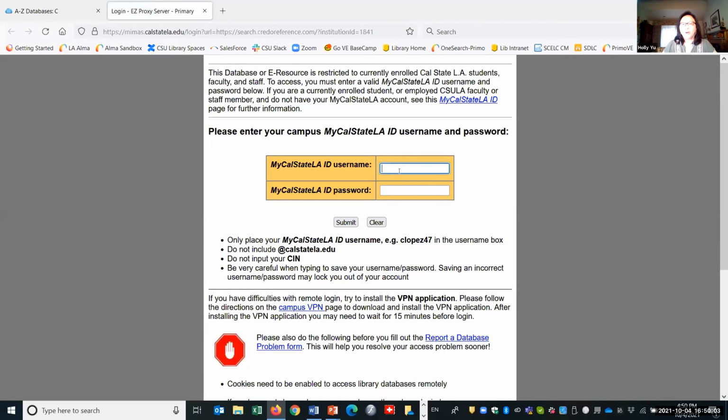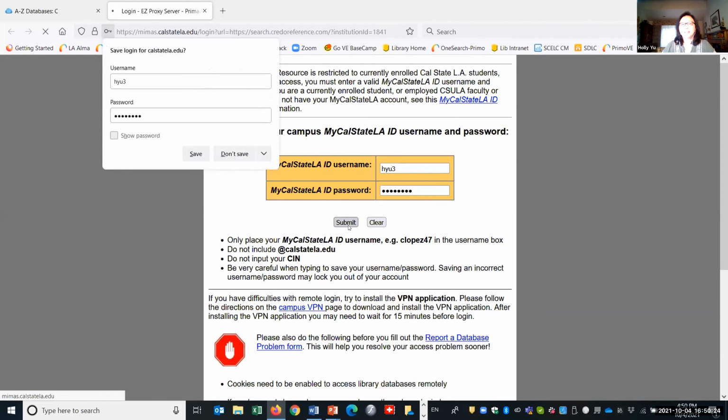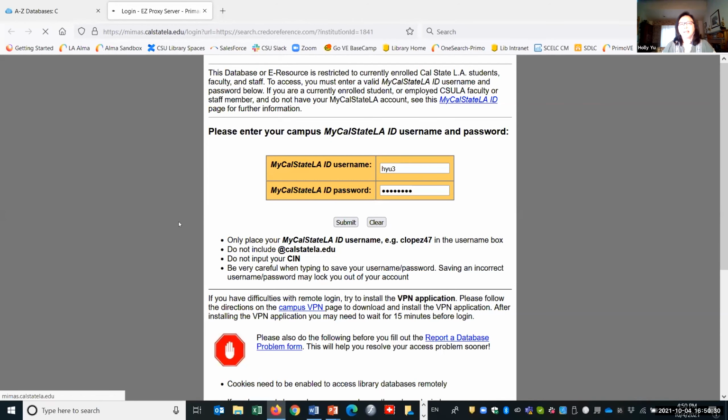You click on that. Since I'm off campus, I need to log in. When you log in, you use your campus login ID and password. Just make sure you can see this without at calstatela.edu. So just your username, then click on submit, and make sure you don't save your password, and click on not to save.